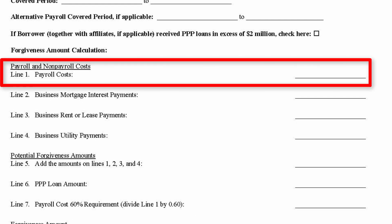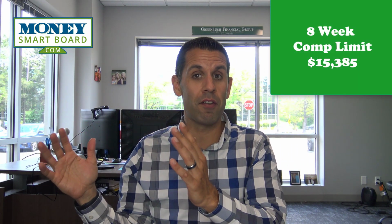All right, let's jump down to line 1, which is the payroll cost. So with this new PPP forgiveness application came different compensation limits if companies elected that 24-week covered period. Now, under the old 8-week covered period, the comp limit was the same for both owners and employees at $15,385. But under this new 24-week covered period, they made different comp limits for owner employees and regular employees. Let's start with the owners.